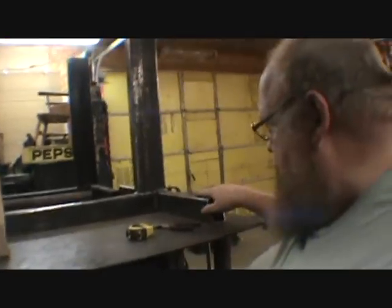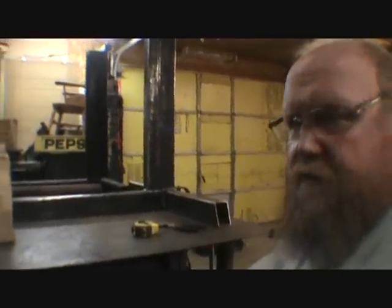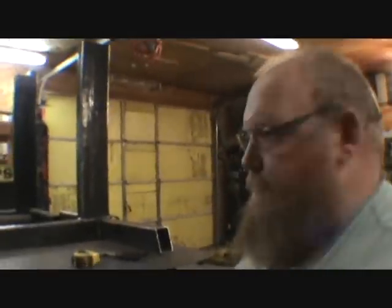Oh, that's why. Okay. The one weld on the back here got a little proud. Alright. And there we go. I ground off the bottom. No more wiggle. I just had a weld a little proud.